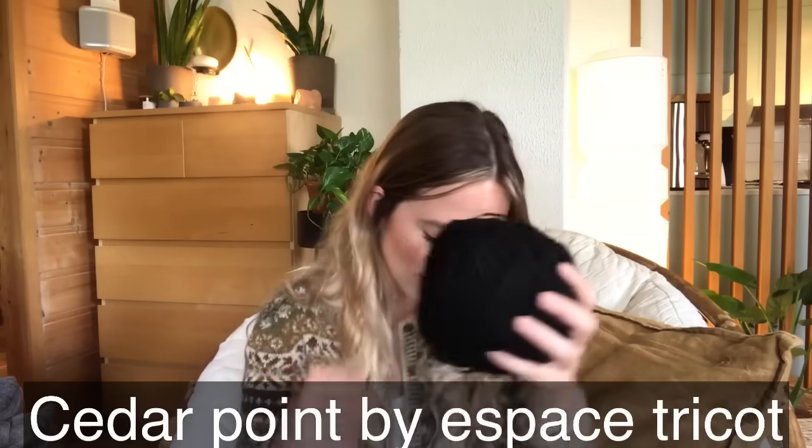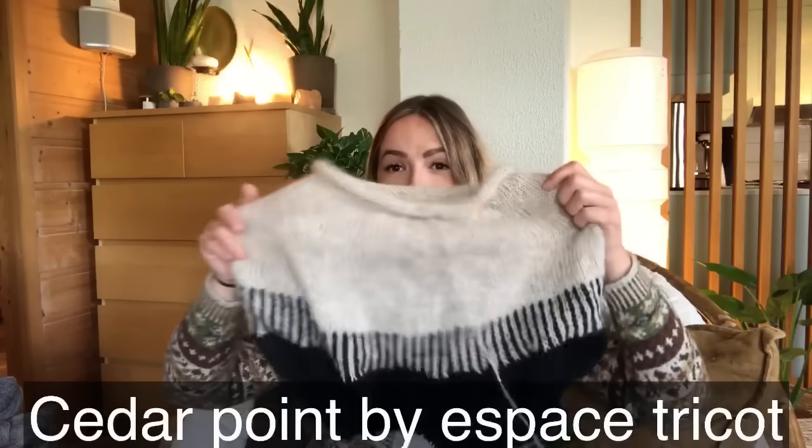And I saw this, and I saw the gauge, and I keep all my patterns on my phone that I own and that I've bought. I keep the PDFs in the iBooks app. If you have an iPhone, you might have this. So I can easily look through all my patterns if I'm at a yarn store to find yarn for the project, or project for the yarn that I'm looking at. So I saw that this yarn had the same gauge as the Cedar Point sweater by Espace Tricot. And I've been wanting to cast this Cedar Point sweater on for a very long time. So I had to get this. I got 5 skeins of this, which should be enough for this sweater.